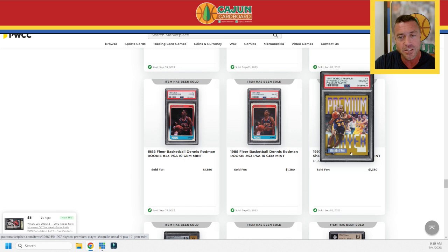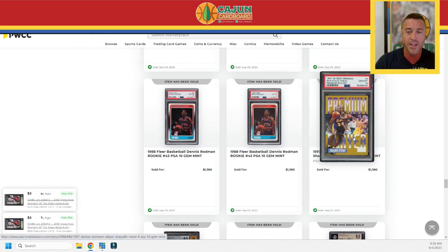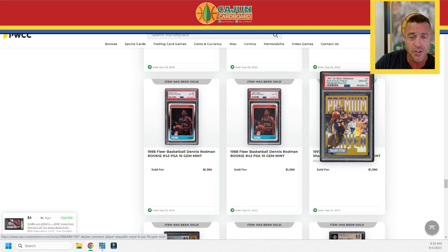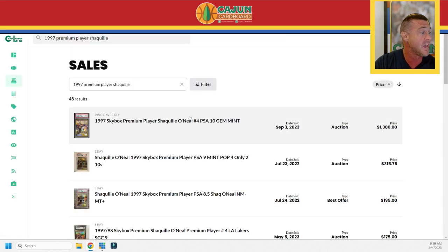Premium player Shaq. Here's an interesting card that broke a record last night. I've been dealing some Shaqs to get more into the Michael Jordan market. I did not own this one. It's only a pop 3 in PSA 10. This is a tough insert to pull. The Skybox Premium Player, PSA 10. It's a pop 3, like I just said. Look at this.